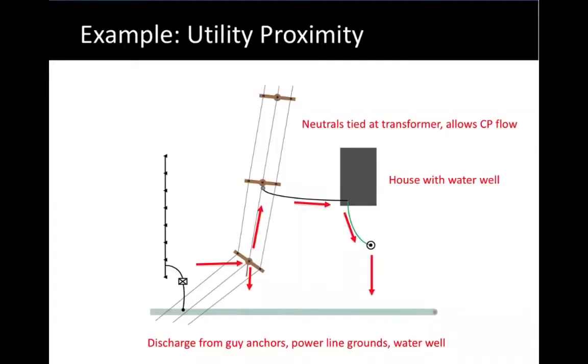We show here a pipeline with a rectifier and an impressed current anode bed. I'm not showing the current flow off the anode bed here, but we also have a power line present, a house, and a well. So in this particular scenario, and a situation occurred that was exactly like this, current pickup on the utility's grounded neutral, the ground at the pole and at guy wires, could both pick up or discharge at that ground, but in this case we're looking at pickup.